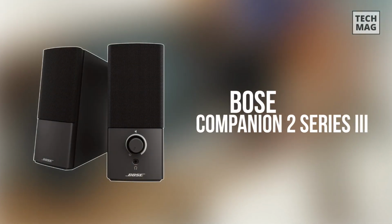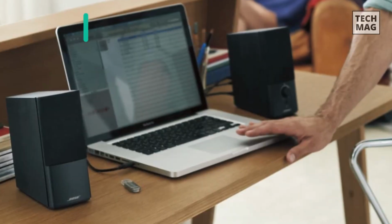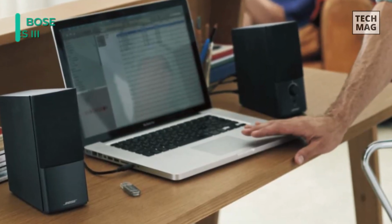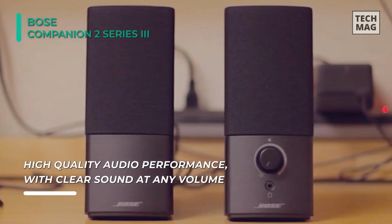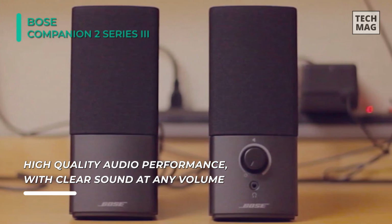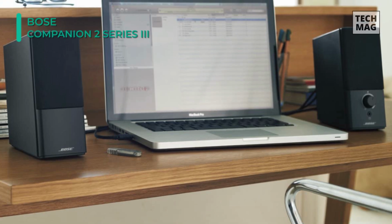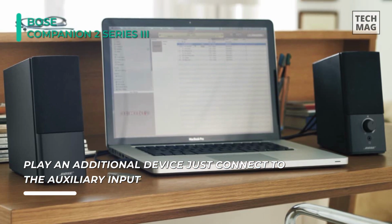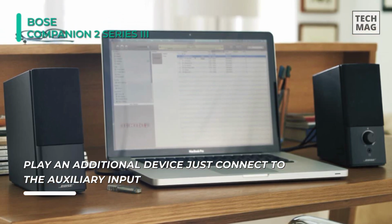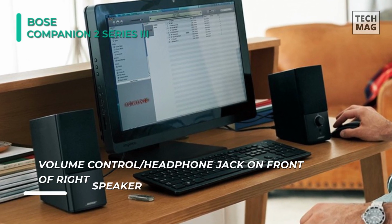The Bose Companion 2 Series 3 multimedia speaker system is a stereo sound system featuring true space digital processing circuitry for massive lifelike sound no matter what the source. The ported cabinet layout offers a more in-depth low-end performance. The system also emphasizes an auxiliary input that enables you to connect with other devices. For convenience, there's also a volume control and a headphone jack. You'll enjoy performance that's significantly greater than your original speakers, and it's the most affordable workstation speaker system from Bose.